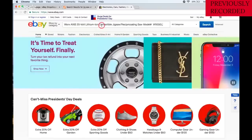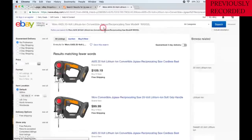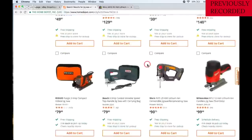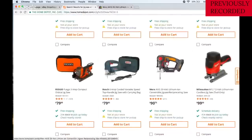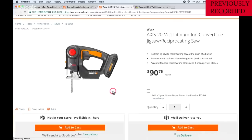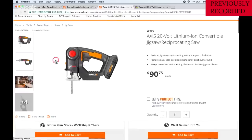So let's search for that one and we'll see what comes up. I lost that one. Distracting me over here, Steve. Okay, here we go. This one's 90.75, so we're looking for something that's over 90.75. I think this is only one photo for it. Oh no, here we go.